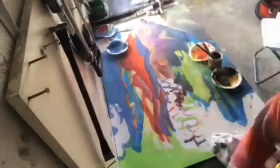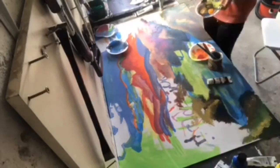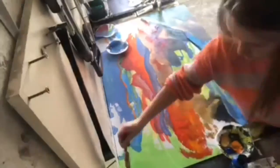And then you can't see me doing it right now, but you'll see me later just adding highlights and layers after layers of detail. Not much detail, a wee bit of detail to make it look a bit more realistic.